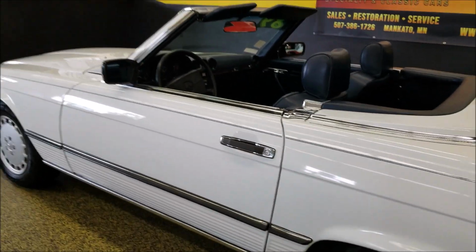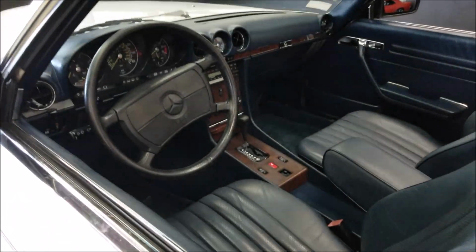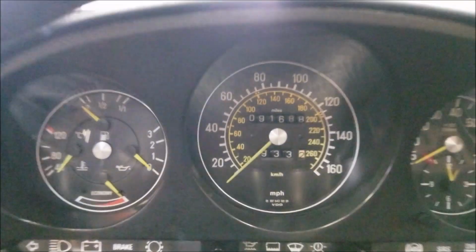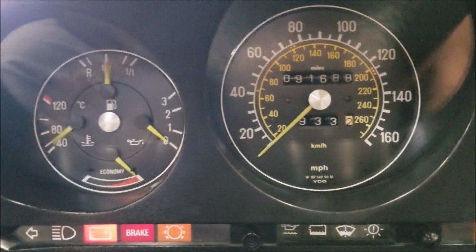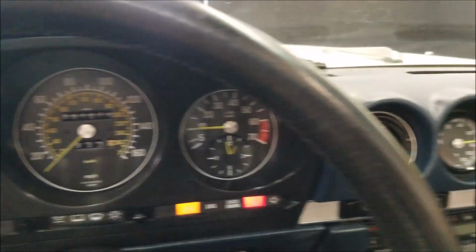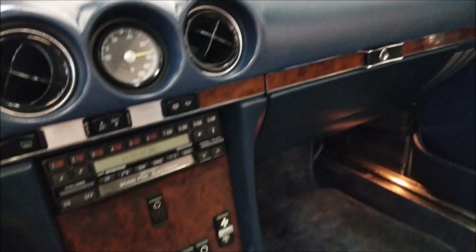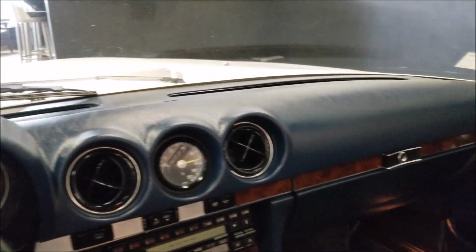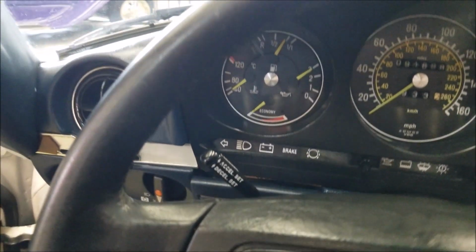We're going to go ahead and start it up so you can hear it run. I'll pop the hood so you can see what it looks like underneath there, and go ahead and fire this up here a second. Check out the interior. There you can see the miles on it, a little over 91,688. Here it runs smooth, fires right up. See the carpeting, dash, everything in nice shape on it. Like I said, $9,900 is what he's looking at getting out of it.